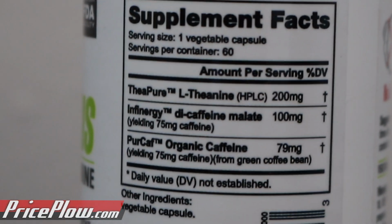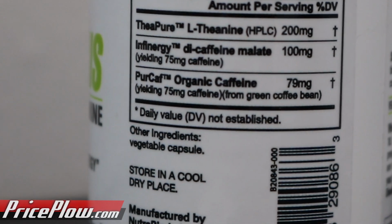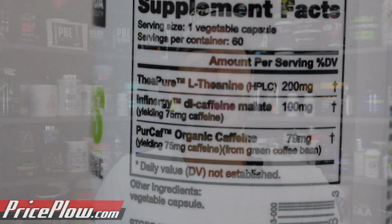So right off the bat, in general, with CAFFPlus, you're gonna get 150 milligrams of caffeine paired with 200 milligrams of L-Theanine. Now that's interesting because it's a higher dose of L-Theanine than caffeine, which to me is a bit more relaxing than your average caffeine pill.